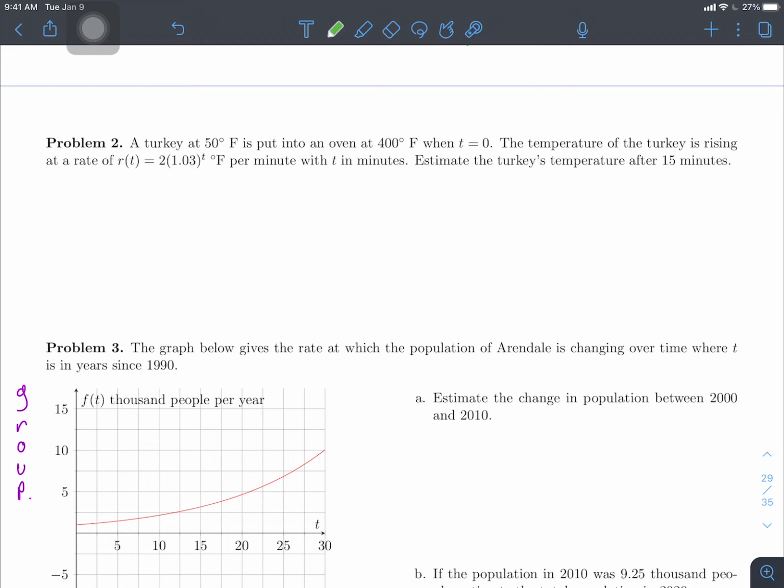So let's say, what do we want to say? So r of t is the rate at which our temperature is changing, which means that capital R of t is the turkey's temperature.